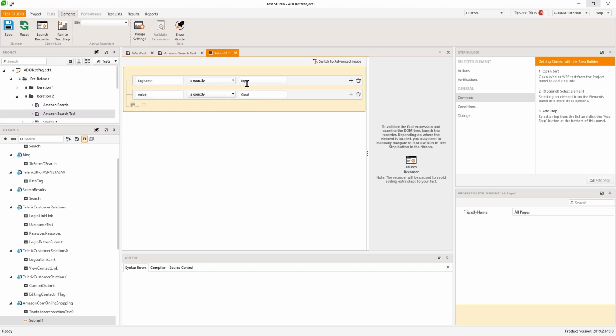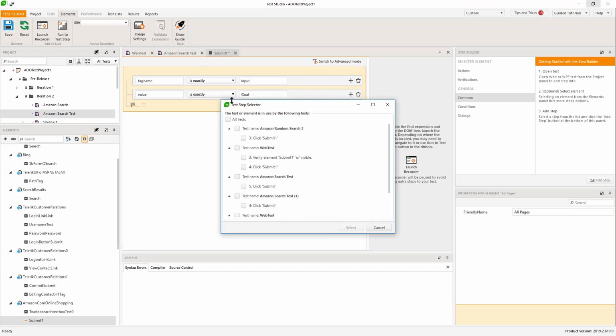So currently it was looking for a tag name, an input that had the value of go. Now it's using is exactly at this point, so now it's going to be looking for goat, which should essentially break it, and that way giving us the opportunity to look at what a failure might look like.